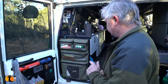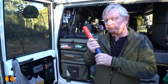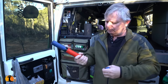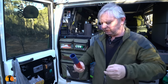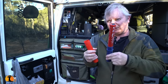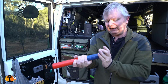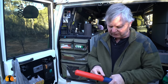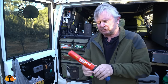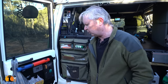A few other things that might interest you, what I've added to the Troopcarrier. Fire extinguishers. I use fire strikers. I have three in the vehicle, in front of the two front seats and one in the back. Why I like fire striker is that, basically, you strike that on there, and that gives a very high pressure blast, and you point it directly at the base of the fire, and the fire should go out. They're very effective, and the great part is that you do not need to have them recharged. Once they're there, they're there. They're maintenance free, and so I know they will always work.